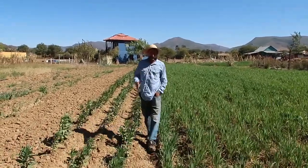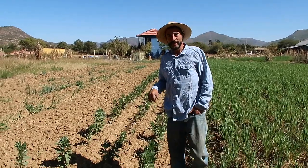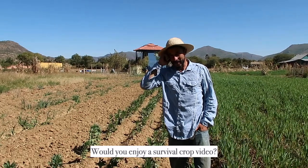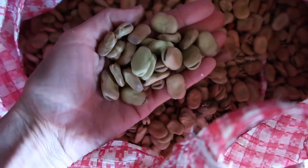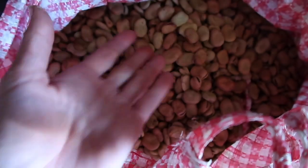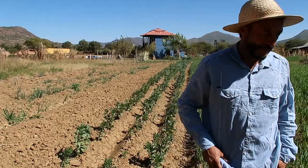So here's our broad beans. This would definitely make our list for survival crops. Let us know in the comments if you'd like us to make one of those. It makes a really nice, you can dry the bean, the seed, and rehydrate that, make a really nice hummus out of it. It's got protein and it's bringing nitrogen to the soil, so it's a really nice crop for us.